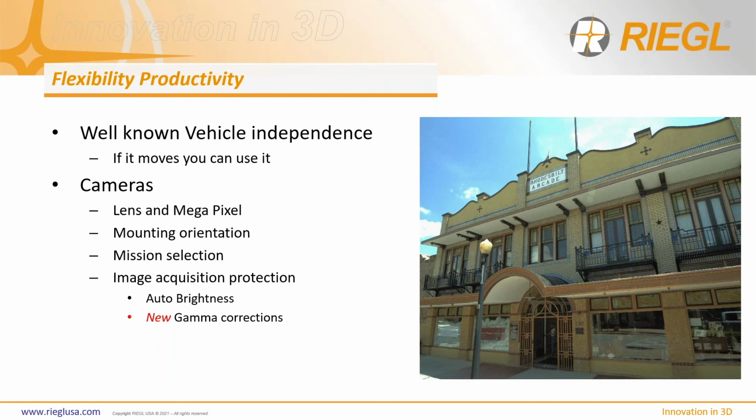And then of course we have this image acquisition protection feature now, where we have auto brightness adjustment as well as an ability to better view the photos with the right gamma setting for our monitors. So we can get a lot more value out of our collected imagery. And hopefully that translates to more use of the imagery, especially since we've made it a much faster export experience. So hopefully we can have a program called Fall in Love with Your RIEGL Cameras all over again.